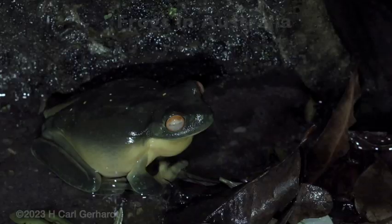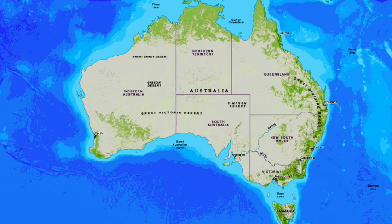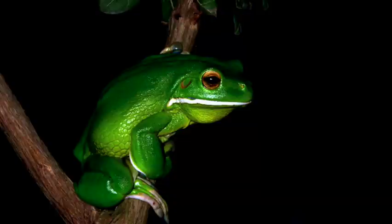Australia is like a second home to me because I've spent nearly 3 years there, doing research on frog communication and capturing wildlife images and sound. I was surprised to learn that even though Australia and the United States have about the same land area, Australia has about 2.5 times the number of frog species, despite being dominated by deserts and other arid landscapes.